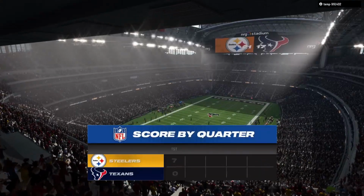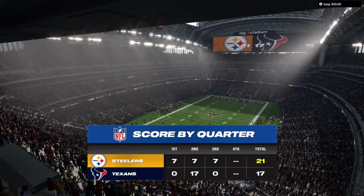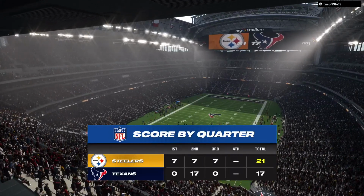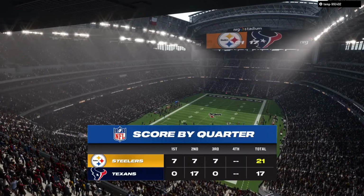And they're not going to get to the line to run another play, so we will switch ends as the 3rd quarter has come to a close. You are watching the NFL on EA Sports.